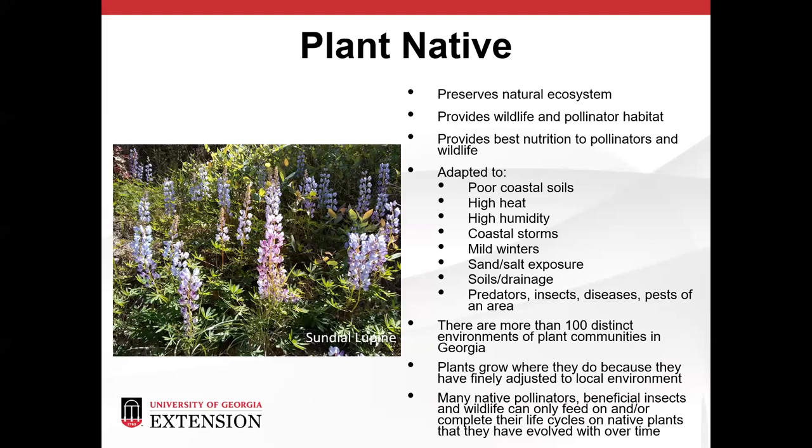Our native plants are going to be adapted to our poor coastal soils. They're going to be adapted to our high heat and high humidity levels. They're going to be adapted to the coastal storms that we have, our mild winters, the sand and salt exposure, and then the soil and drainage issues. They're also going to be adapted, as I mentioned before, to predators, insects, disease, and the diseases and the pests of our coastal area. So in Georgia, we have more than 100 distinct environments of plant communities, and plants grow where they do because they have finally adjusted to that local environment.